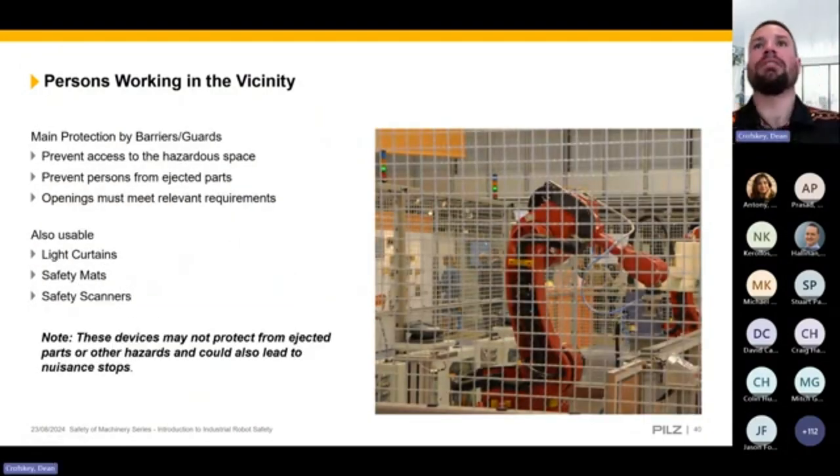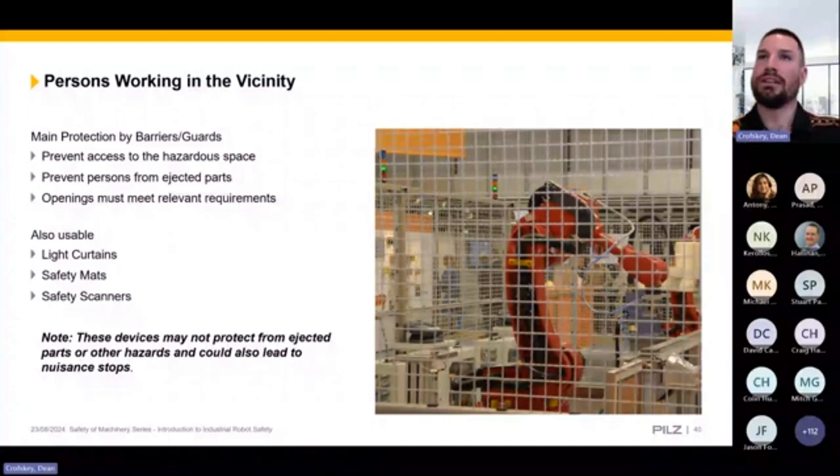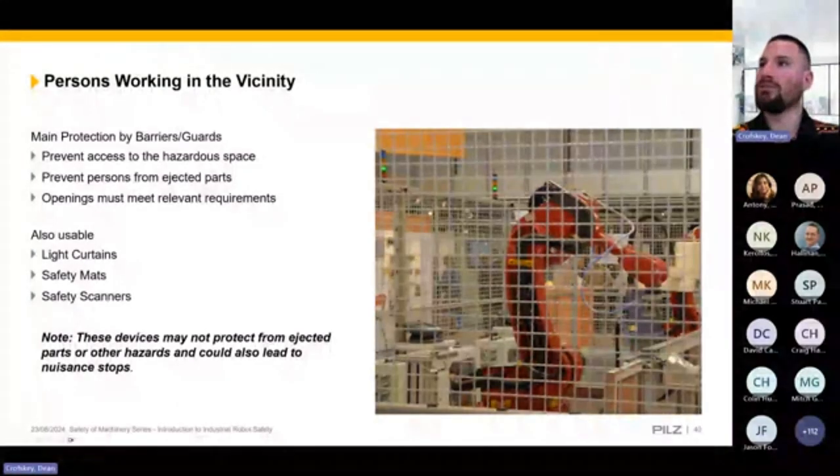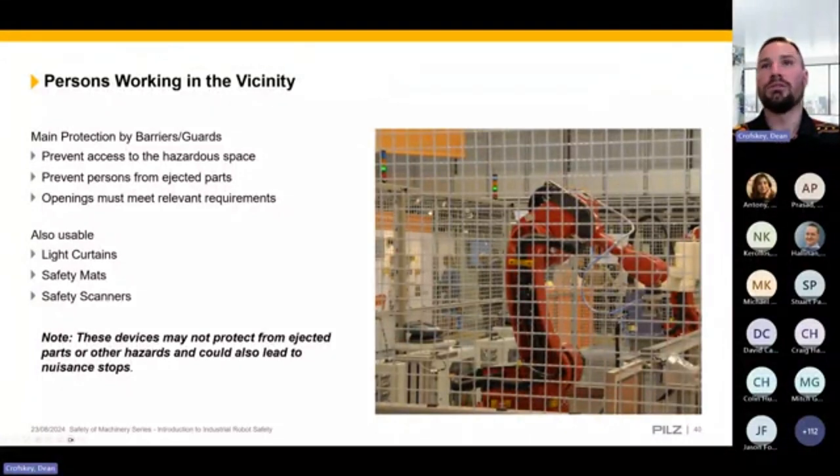Main protection by barriers and guards, of course, prevents access to the hazardous space or our robot area. They should prevent persons from ejected parts. So you wouldn't use this type of mesh guarding if you had a welding robot, for example. There are requirements around openings, but some other devices that we can use.